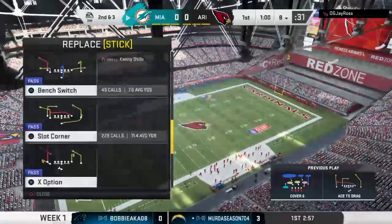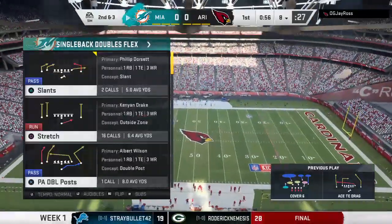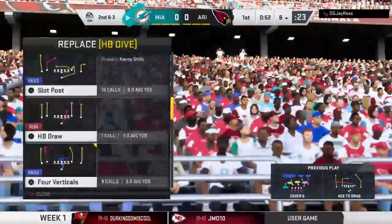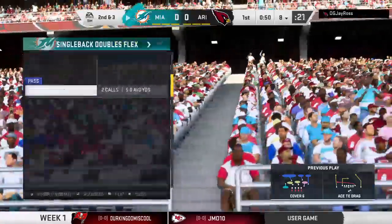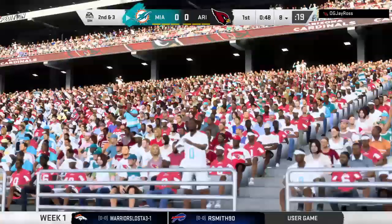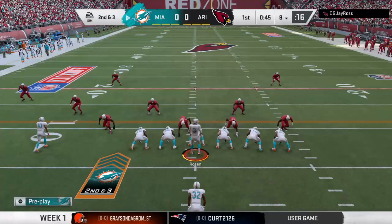One thing you're hoping for when you run drag routes, you're able to hit a receiver in stride, and he can pick up a lot of yardage after the catch. But in this situation, the defense was effective, able to stop him before he could get a good head of steam going. Able to get 7 on that first down pass play.